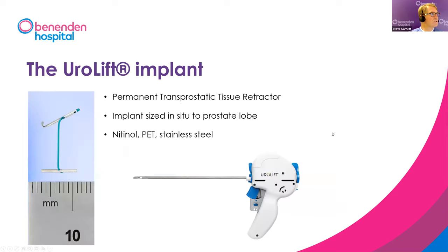So what does the Urolift implant actually look like? It's actually a little bit of metal. It looks like a treasury tag, doesn't it? That's what everyone says to me. But it's a little metallic implant with a bit of stitch material between the two ends, and that is tensioned to pull the prostate open.